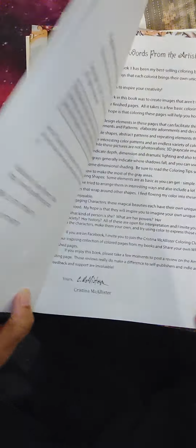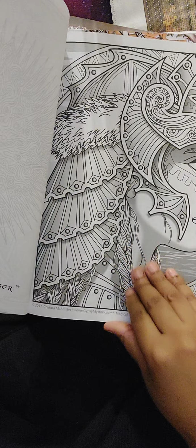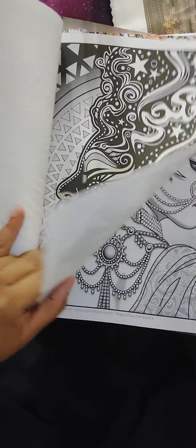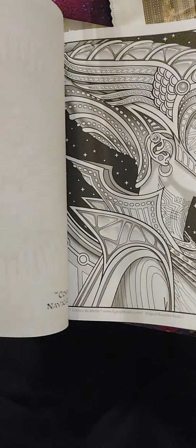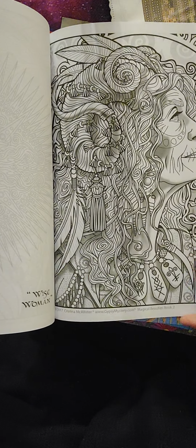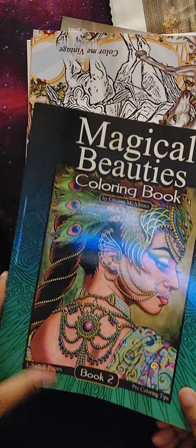And there's a whole lot of different greens as well. I was like, where are all these greens going? Oh my God. This is my other one. And this is Magical Beauties. I thought the pictures were going to look a little different than they do. They're okay, but I thought they were going to be a little better. I like them and I don't like them. I haven't started any in here. They got different names for each woman. Cosmic Navigator, Wise Woman. So yeah, this is Magical Beauties.